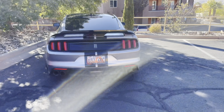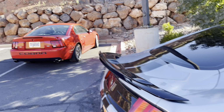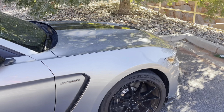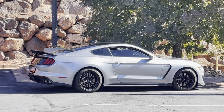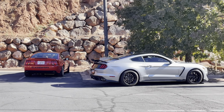And then I went and met up with my friend who has the new 2020 GT 350 that he just bought. And it was fun to go hang out with him and talk and have breakfast and go for a little walk. He always comes here every morning, and so we went for a walk, and it's fun to see the cars together, and especially since he's excited about his new Shelby.